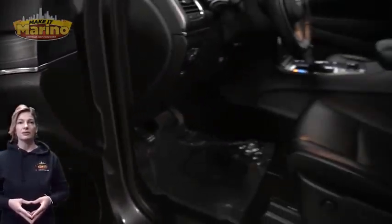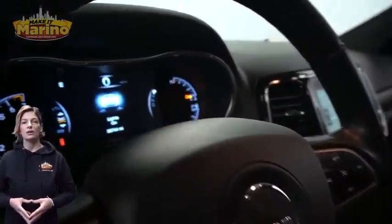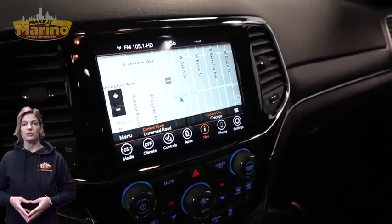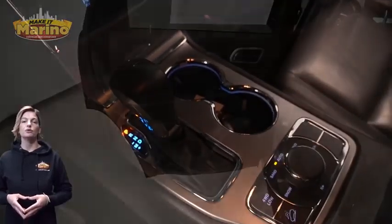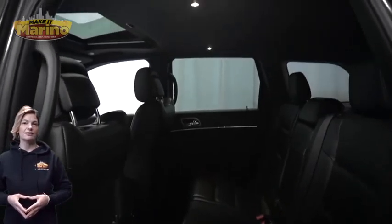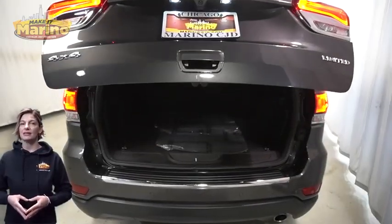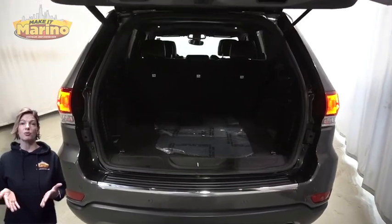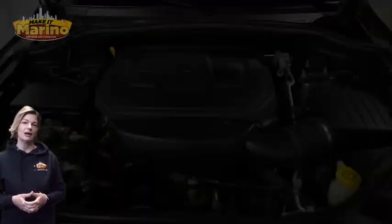tail lamps, heated front seats, heated steering wheel, 8.4-inch touchscreen, navigation, rear backup camera, dual zone temperature control, select terrain system, split folding rear seats, power sunroof, power liftgate, 3.6-liter V6 engine, and so much more. For additional details, visit us at marinocjd.com.